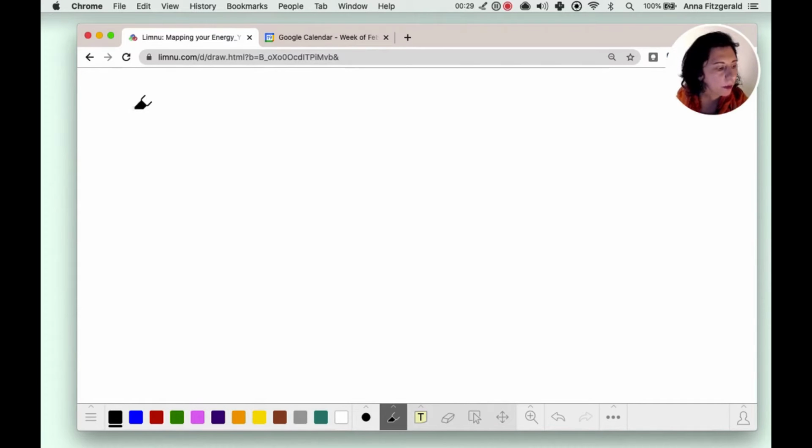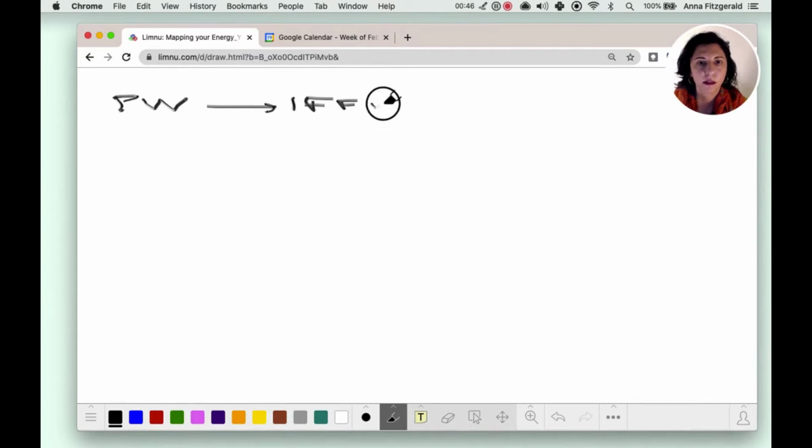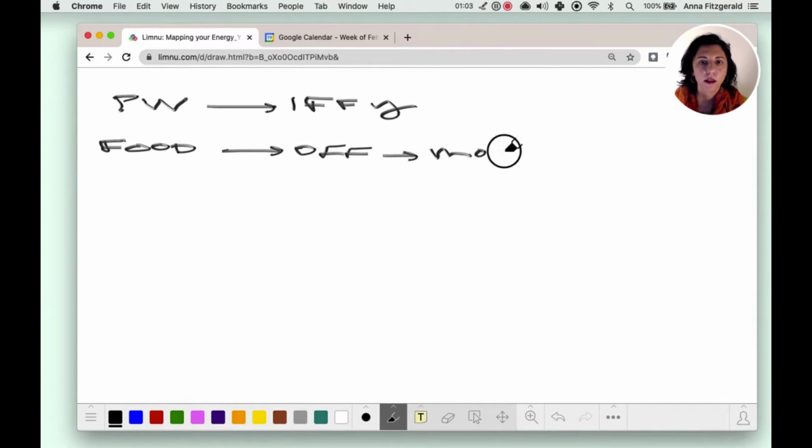One thing that's bothering me right now is that I have a situation with my passwords. Whoa, I am not doing well with my pen here. My passwords are iffy. Now, let's see, what else is bothering me? My food has been off. Wow, my handwriting is really bad. So it's been off and it's contributing to my mood. I'm not cranky, but I'm not the best I could be. Let's be honest.